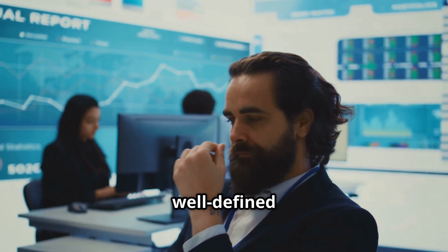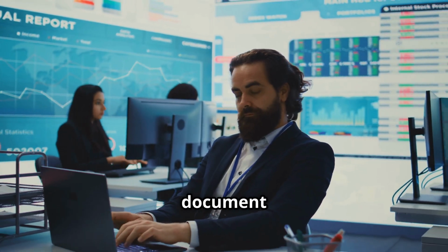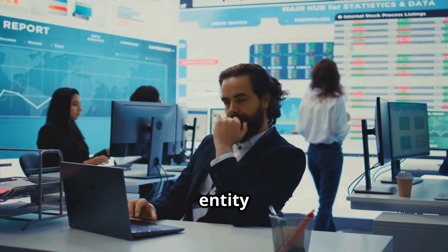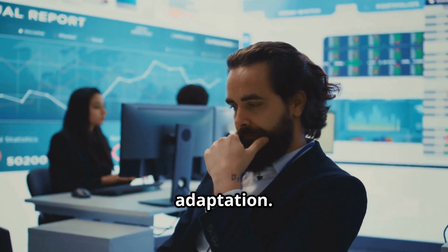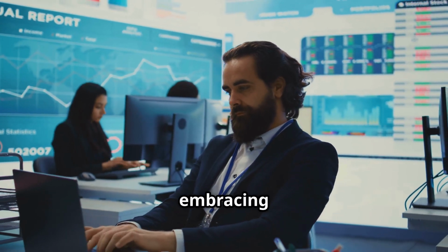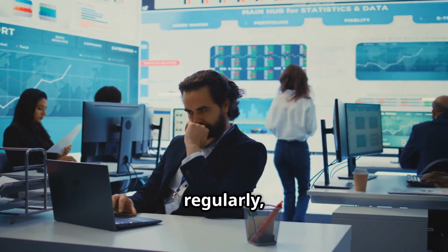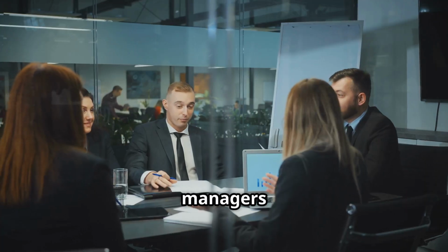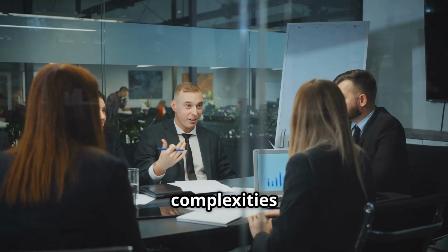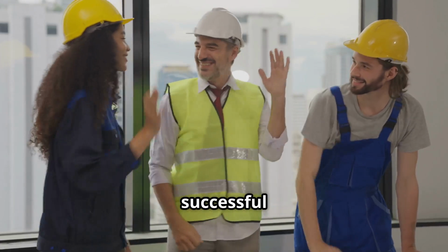Remember, a well-defined project schedule is not a static document, but a living, breathing entity that requires constant attention and adaptation. By embracing flexibility, monitoring progress regularly, and proactively addressing potential roadblocks, project managers can navigate the complexities of project schedules and steer their projects towards successful completion.